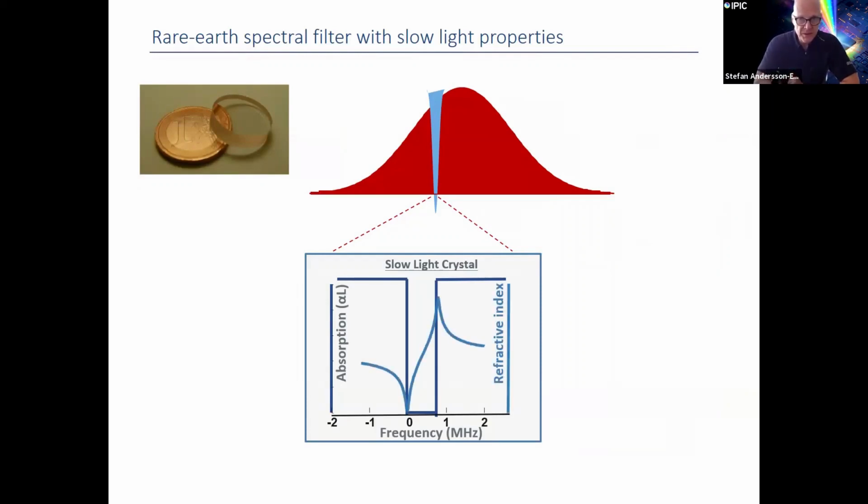And also because this is such a narrow profile, when you change the absorption profile so quickly, due to the Kramers-Kronig relation you will also change the refractive index in that range. And since the refractive index is changing so quickly, the group velocity of the light will also change, because that depends on the derivative of the refractive index as a function of frequency. And since this slope is very high, the group velocity will change quite a bit. And that means that the light will be delayed when it's transmitted through.